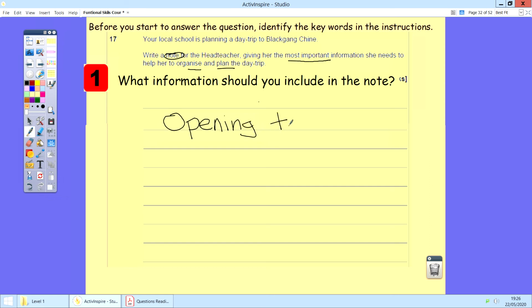Opening times, we need to know what time we can get there, so what time we can set off from school. You will have to excuse my awful handwriting on this thing.